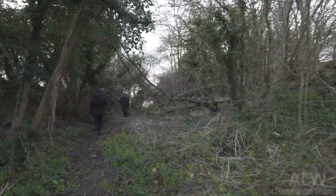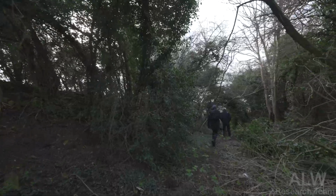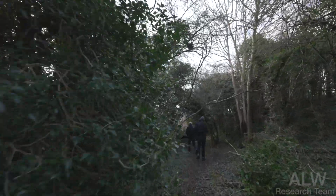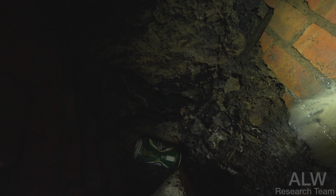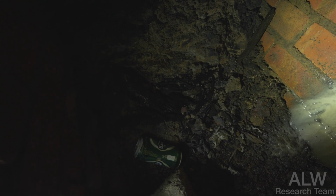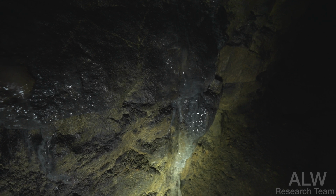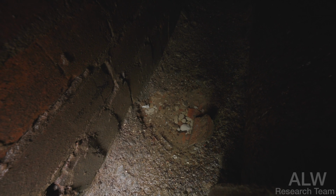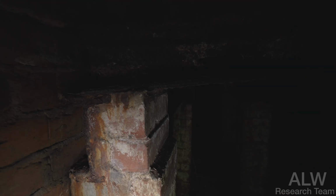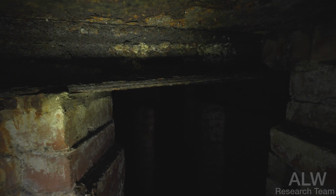In today's episode, we venture inside a Victorian era tunnel, constructed to carry fresh water between the villages of Conisborough and Edlington in South Yorkshire, England. The tunnel was mined and commissioned somewhere between 1890 and 1896, as it didn't appear on the 1890 Ordnance Survey mapping, but is clearly shown on the 1896 map of the same area.